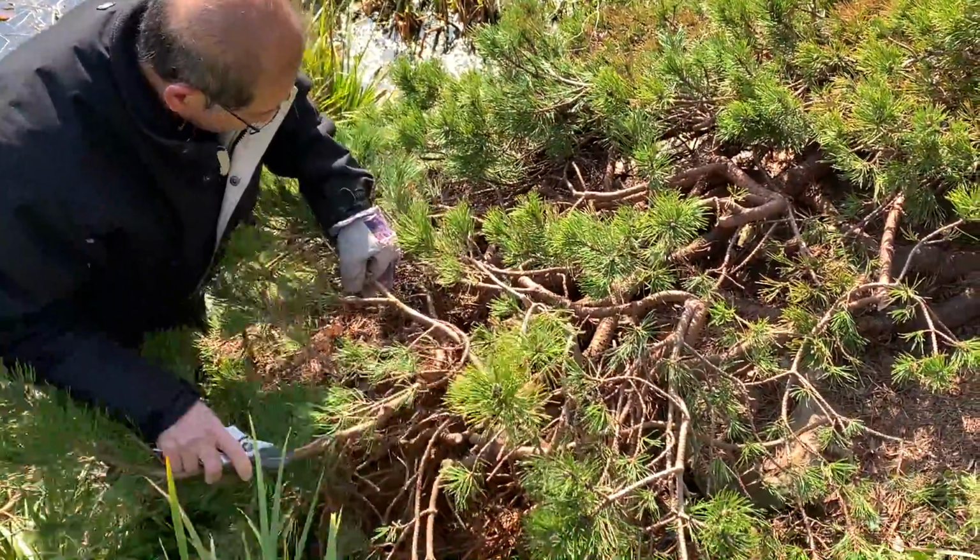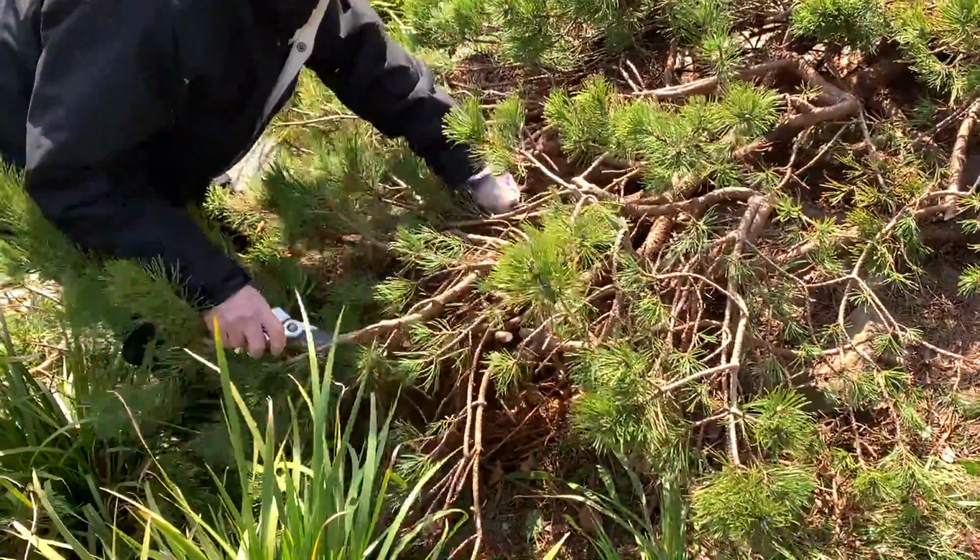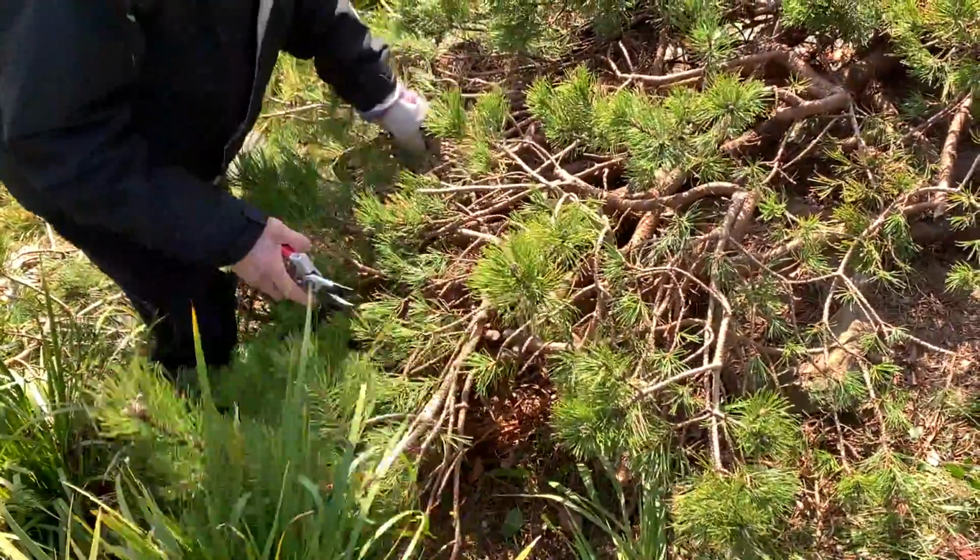Some of these more branches. See that one?